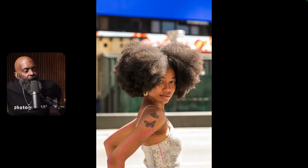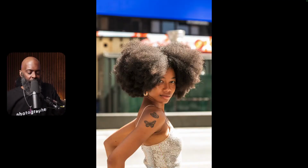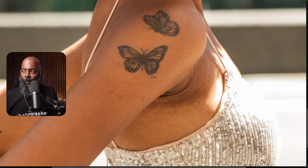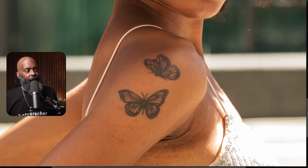It's like her arms look like they're backwards. And then what that ends up doing is it does weird things here, under her underarms, right? It does weird things here. And then it does weird things under her neck.